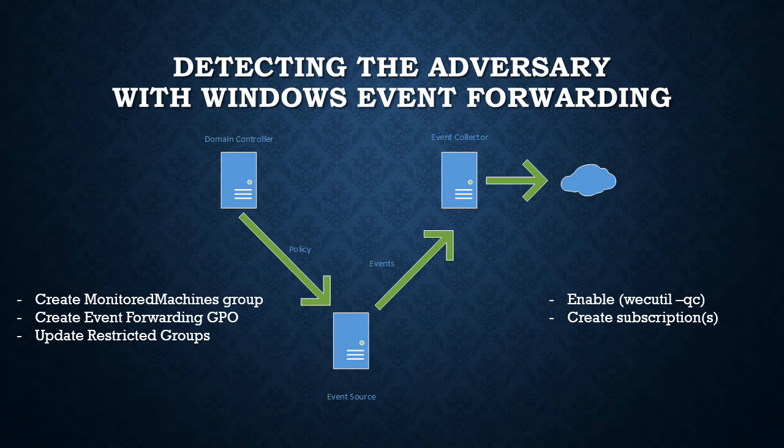The other thing is, once you set this up, it's not going to magically detect intruders. But what it can help do is get this stuff up into a place that you can secure, that you can monitor, that you can look through and investigate to say, you know what, I don't know. Why is Joe doing PowerShell remoting to the HR system? He's never done that before.